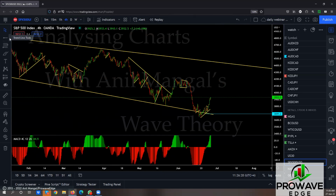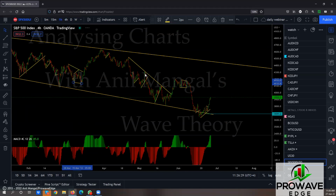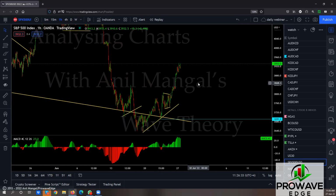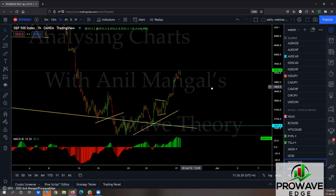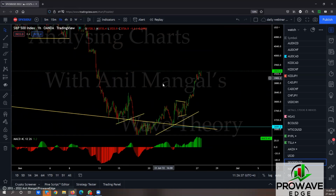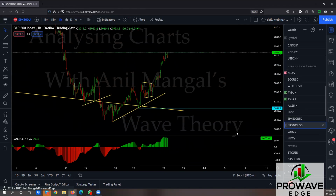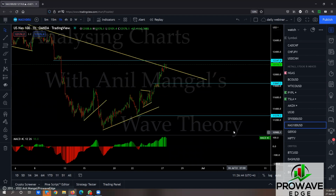You had this flat, that flat there, so you got a 1, 2, 3. This could be a running flat. I don't see why it can't. So put it in the 1 hour. Wait for a correction. This one is not much of a correction. Wait for something more like this, consolidation like that, or something like this, and then take the trade. And the same here. So all three, this was the buy.